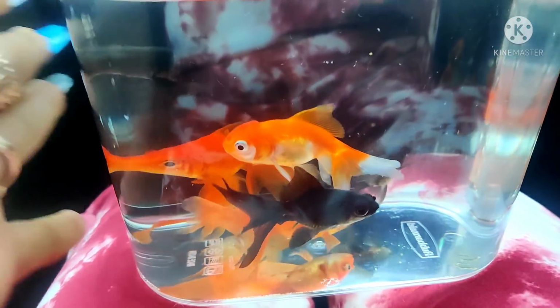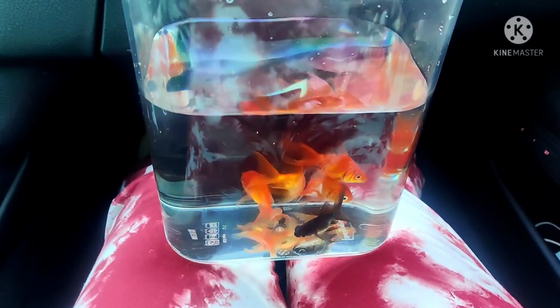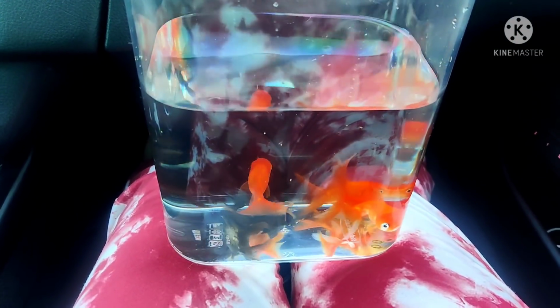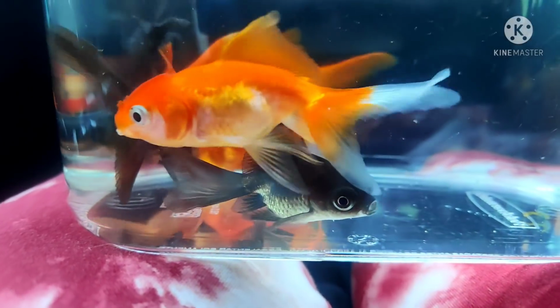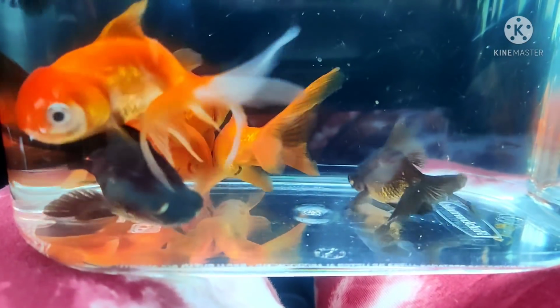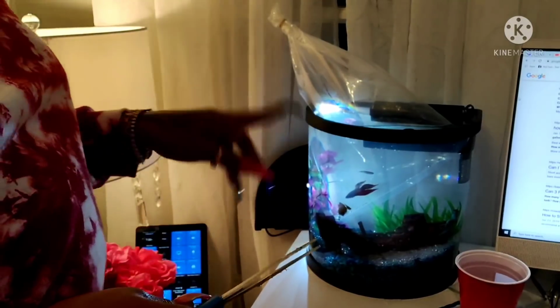It's a learning process, girl. I'm trying to figure all this fish mom stuff out, and I'm learning as I go. But again, I'm returning these little fishies back to a safe, happy home, and I'm going to get some that fit the tank a little bit more appropriately. So stay tuned.